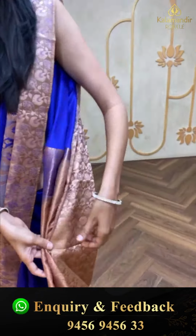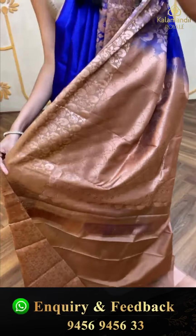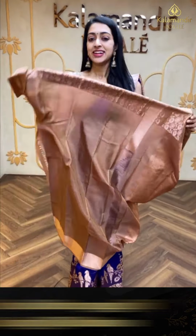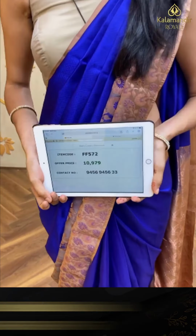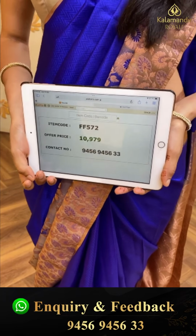And let me show you the beautiful pallu. This is the one. Mottam curves and florals, leaf florals vachesayi. Copper zari detailing. I'll show you the beautiful blouse. This is the one in contrasting color. I'll give you the pricing details for this beautiful sari. Item code is FF572 and today's offer price is 10,979 rupees only.